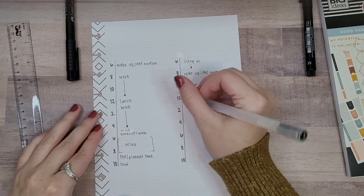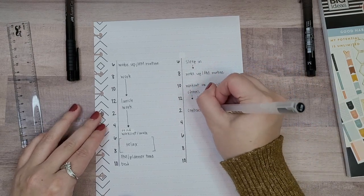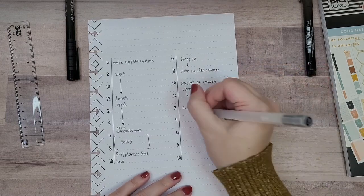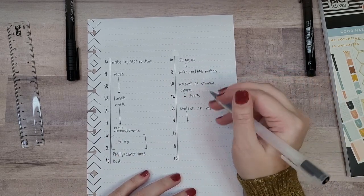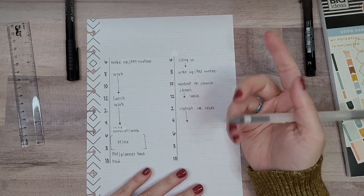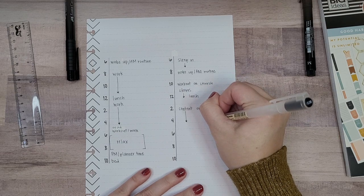And then at about 2 o'clock, this is really for Saturdays, but we'll do content or relax, because on Saturday I like to have a couple hours of content. On Sundays, usually that's football time. About 2 o'clock is when I'm like, okay, time to watch football. But that's only right now. Once football season is over, it'll be different. So we'll do that for the same amount of time.